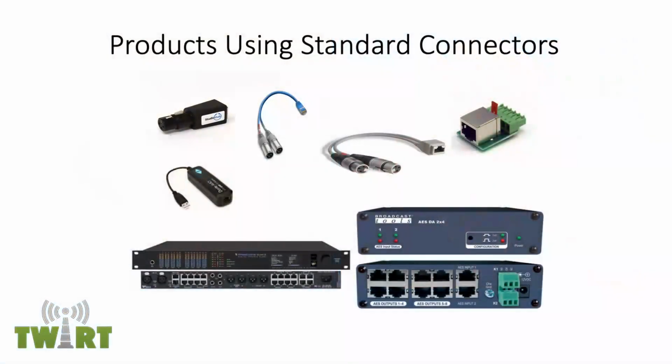Let's look at the next slide, products using standard connectors. So we have, and when you say standard connectors, you're meaning RJ45. An RJ45 wired to TIA 568B. There are some others out there using an RJ45. They're not necessarily following that standard.